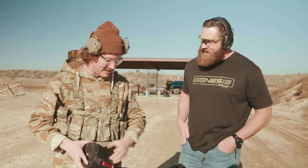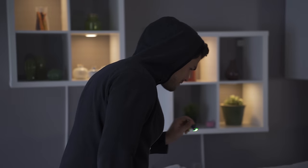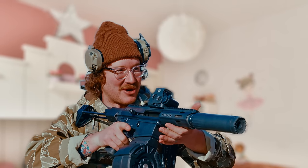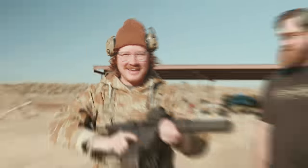Can you imagine breaking into somebody's house? You're like, oh, I'm totally gonna rob them. And then this is just pointed at you around the corner and you just see this giant drum mag, 12 gauge suppressed gun. Like, you're getting out of there. Not alive, but you're getting out of there.